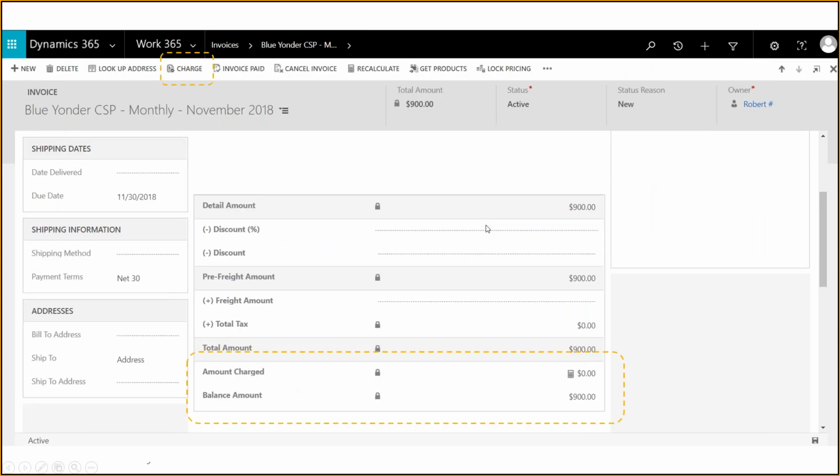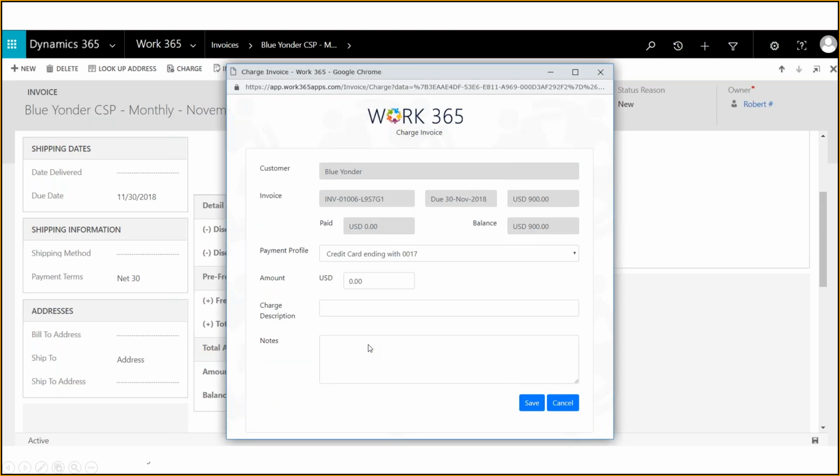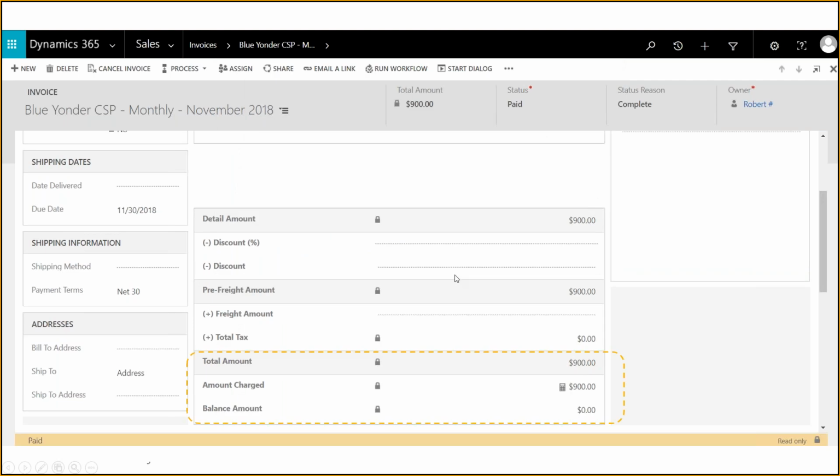Once you're able to create the profile, you can then go ahead and charge any invoice. On the invoice entity, you will see a button here for Charge. And these two additional fields will also appear at the bottom of the invoice, which show you what you've charged and what the balance is that needs to be charged. Now I have a screenshot here to show you what that process could look like. This opens up the application window. You can see the balance that needs to be charged and process the payment right there.